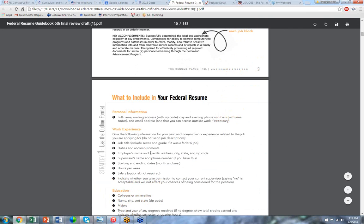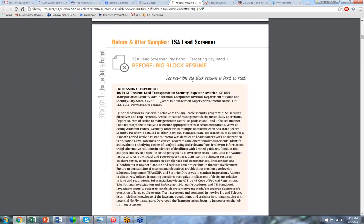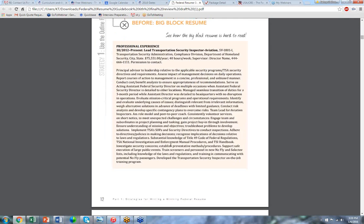Here's a TSA screener. This is a big block resume that is not popular, obviously, because it's horrible to read. And remember again, HR specialists in government read resumes from USA Jobs and automated systems do not. Yes, you can pre-order the new book. Yes, I'll tell you how. I'll tell you in a second. Okay, that's bad. Terrible.